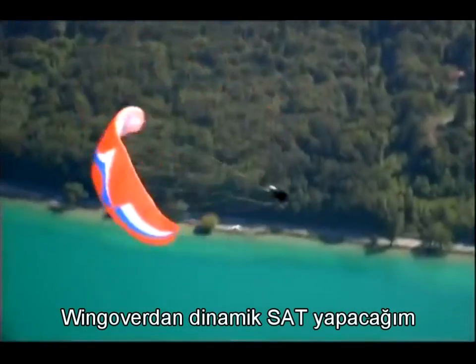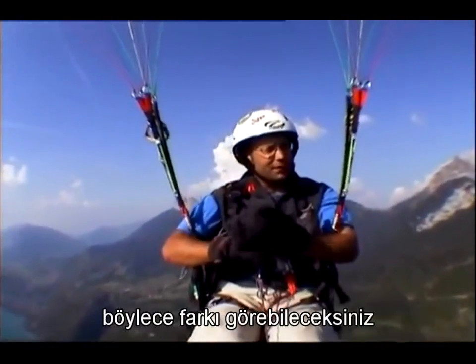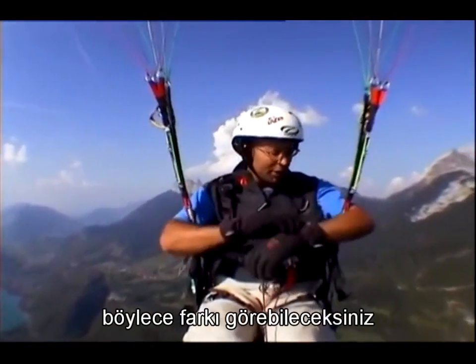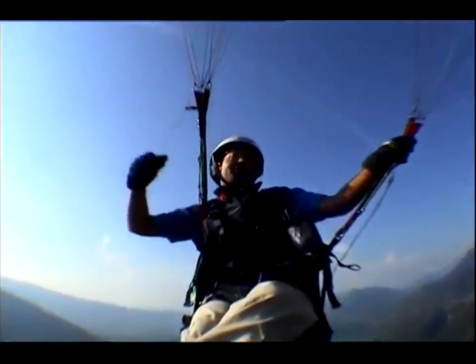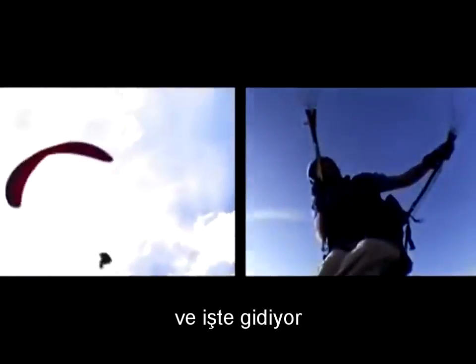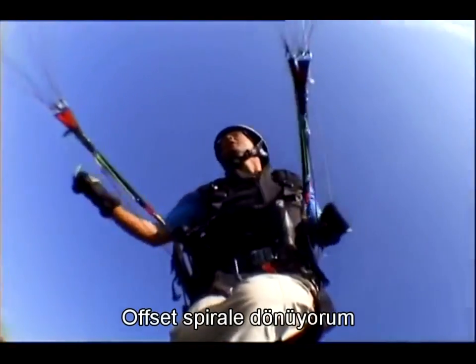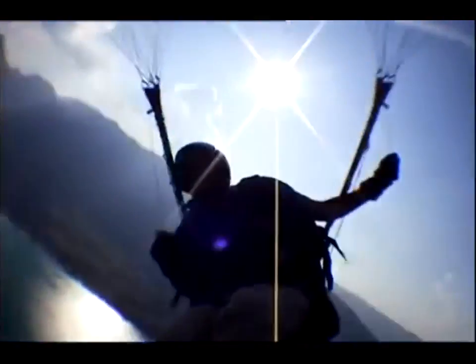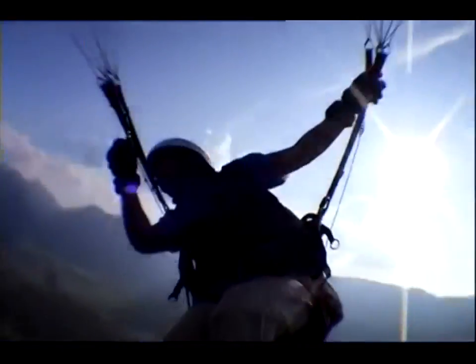I just do a dynamic SAT from a wing over, and then another asymmetric SAT from an offset spiral. See if we can show you the difference. So it's just a left-hand turn, followed by weight shift, right, get the glider pointing at the ground, and now go again. And there it goes, SATting. Come out of that. Okay, so I'm going to turn this to an offset spiral. That's good. Okay, dynamic SAT.